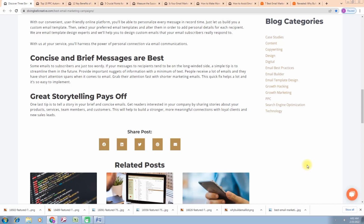The next point is great storytelling pays off. One last tip is to tell a story in your brief and concise email. Get readers interested in your campaigns by sharing stories about your product, services, team members and customers. This will help to build a stronger, more meaningful connection with loyal clients and new sales leads.